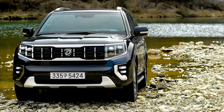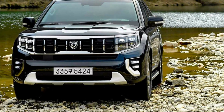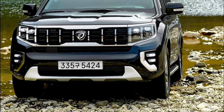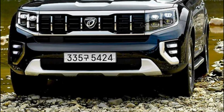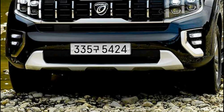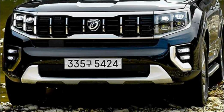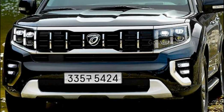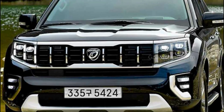The Mohave, also known as the Borrego in a few markets, is a 5-door SUV first launched by Kia Motors in 2008. Fast forward 11 years, the Korean carmaker showcased a second facelift for the car at the 2019 Seoul Motor Show as the Masterpiece concept, which put it in line with Kia's latest design language. The Mohave facelift was launched in South Korea in September last year as a 2020 model, and it is currently Kia's flagship SUV in its home country.